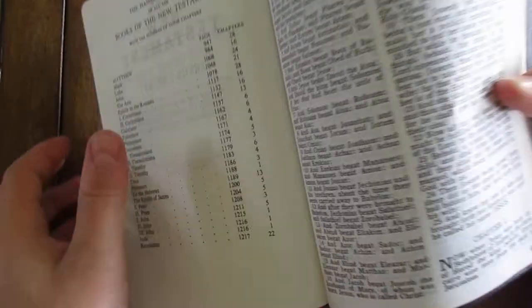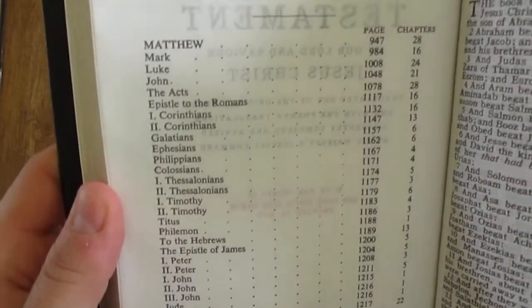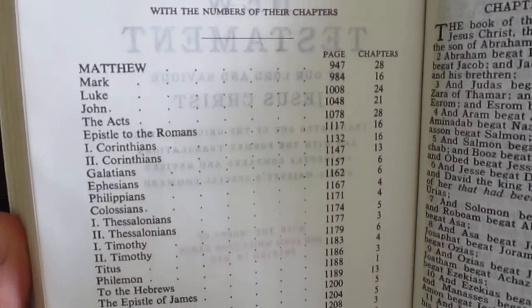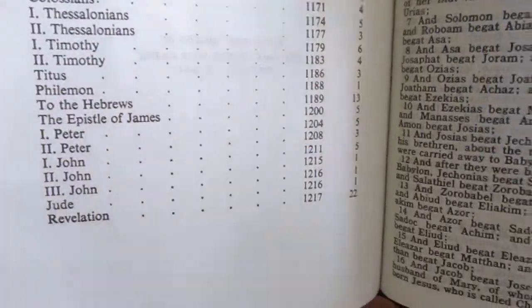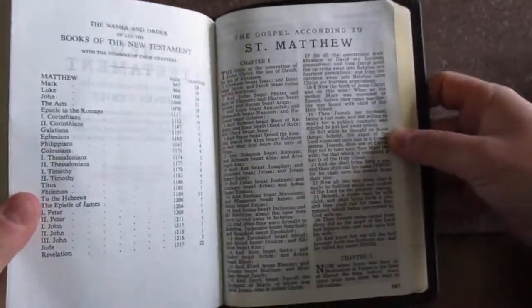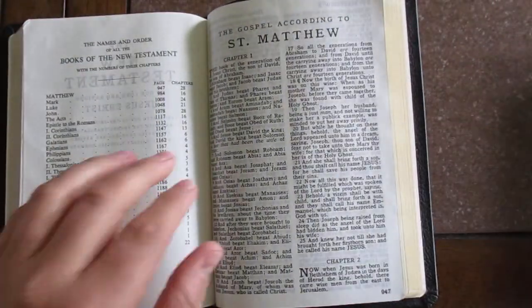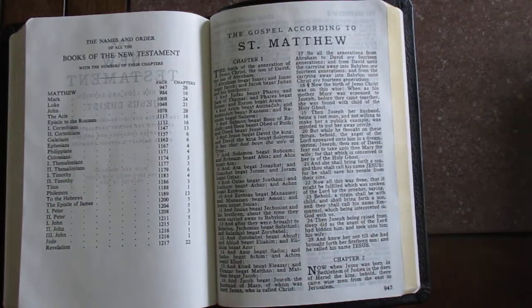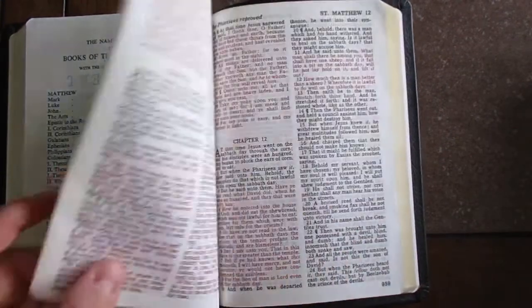And then you actually have a table of contents here for the New Testament, which I don't think I've ever seen in a Bible. But so that's kind of interesting. And then here's the book of Matthew. It lays somewhat flat here just because I've been using it quite a bit. But I really like this Bible a lot.